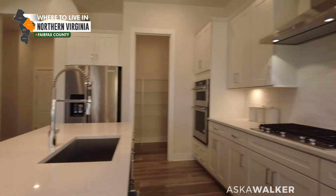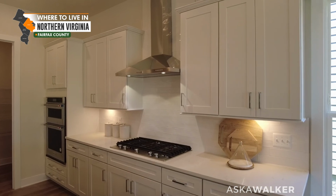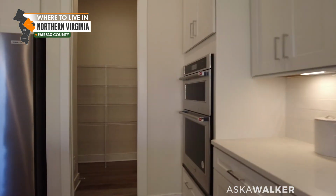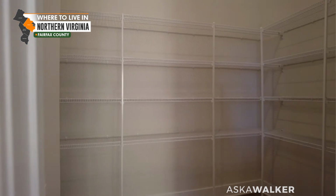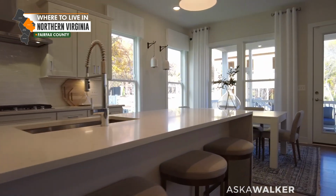And then we turn right around and we have our range. We've got our cooktop. And then we also have the place where all of our Costco goods will go. Walk-in pantry. Nice.